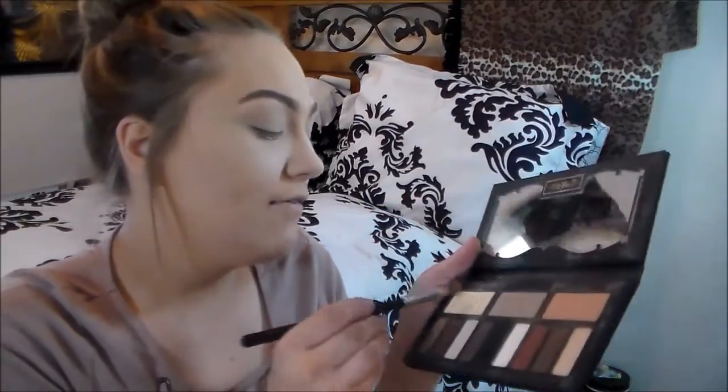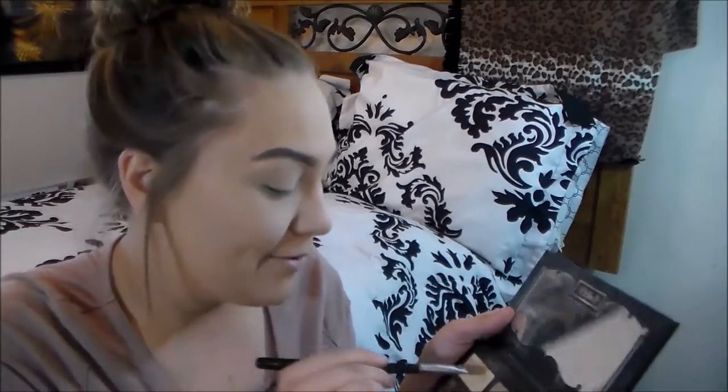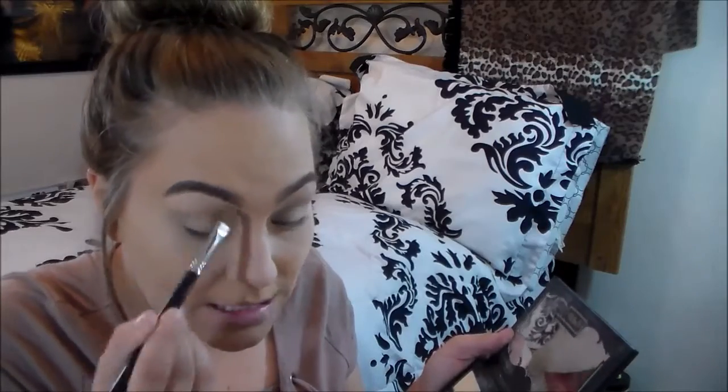So I'm going to take the Kat Von D eyeshadow palette. This is the one I always use. Let's get real, it's my favorite.